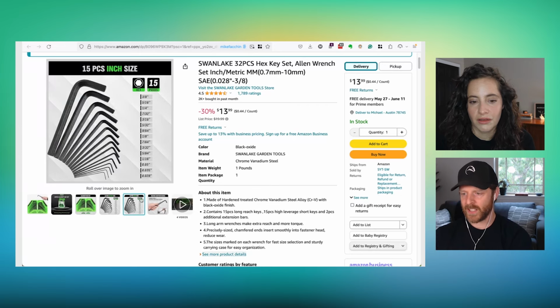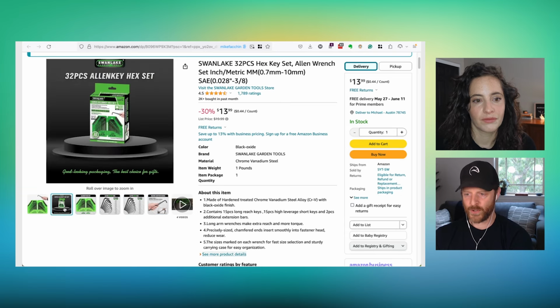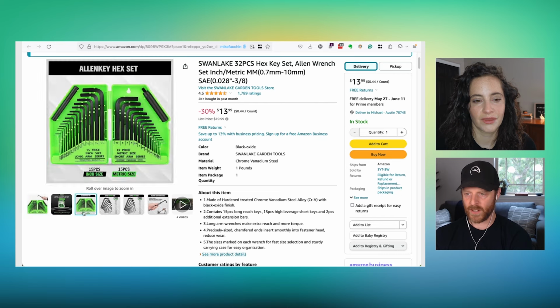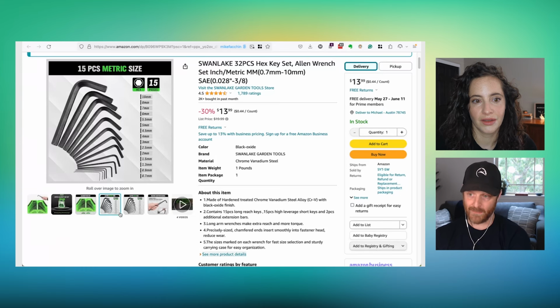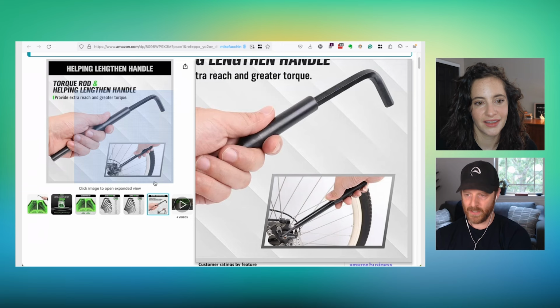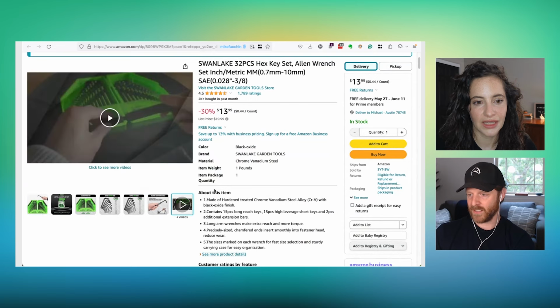The principle I'm taking away here is: be sure your photos aren't so redundant. This one and this one are essentially identical. This one and this one are identical too. You have to pay attention that they're trying to highlight metric versus the inch size. And this one is predominantly redundant because it shows the extender again with somebody holding it. It does show how it's being used, that the extender can be used, that it's more convenient. But there's barely any lifestyle photography here.